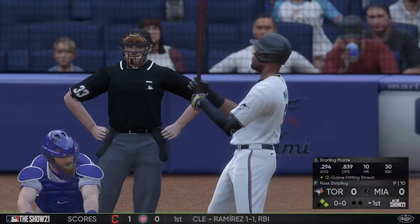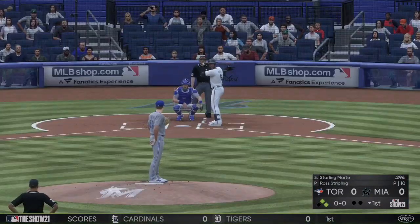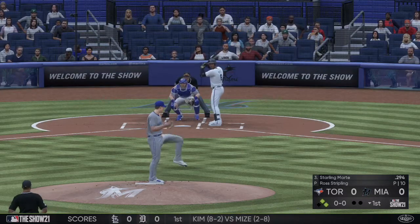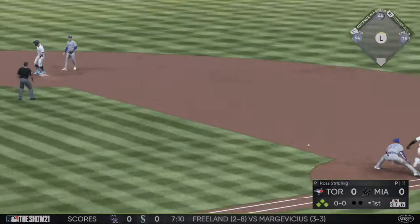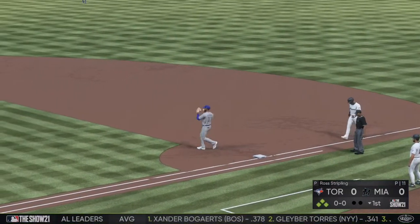Set to get his evening at the plate started, Starling Marte comes in hitting just a hair below .300 this season. He's ready. Here's the first pitch. He grounds it sharply to third. A diving effort as it's off his glove. But the recovery will come too late, and the bases are loaded now.